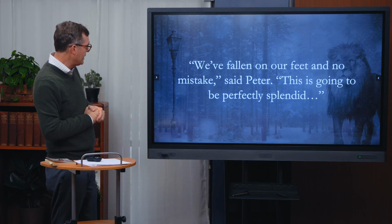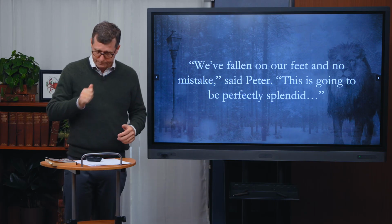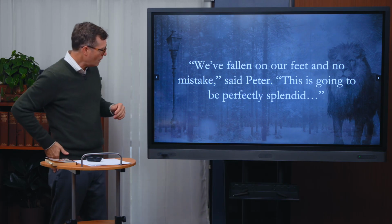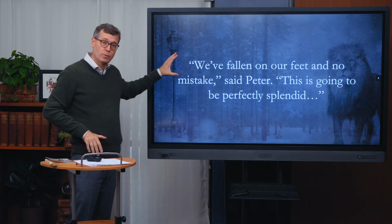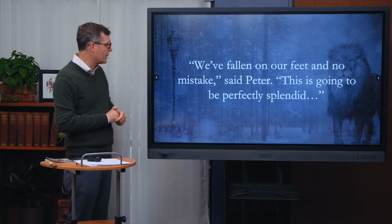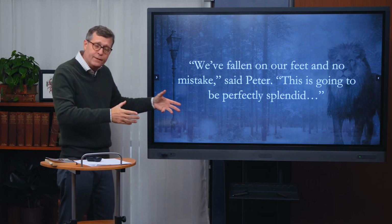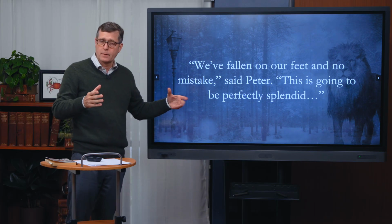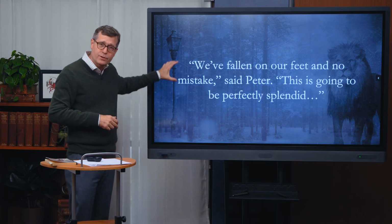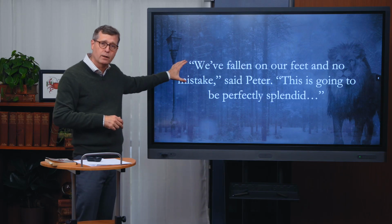"We fall on our feet, and no mistake," said Peter. "This is going to be perfectly splendid." All right, I'm calling this sort of middle ground because we are in the room with them. We're observing what these 4 children are doing and what they're saying to one another, but we're not really getting the experience of any one of them, right? This is kind of the workhorse of storytelling, this kind of middle ground between distant narration and close narration.